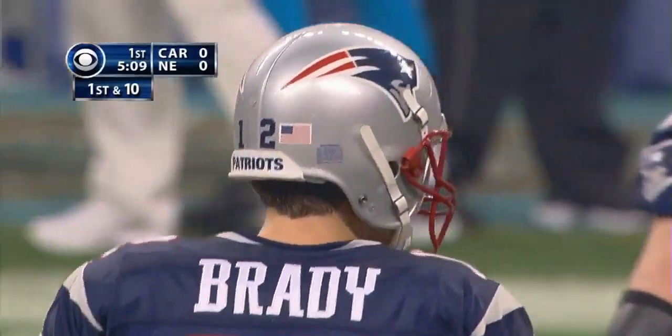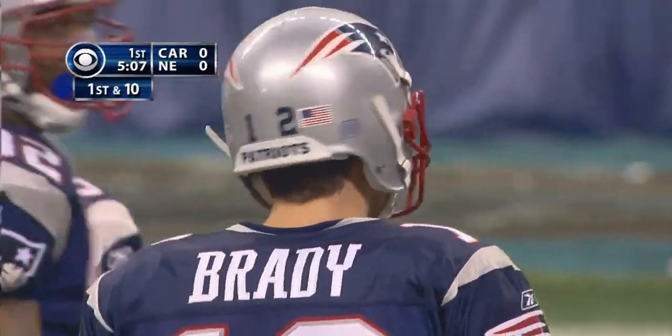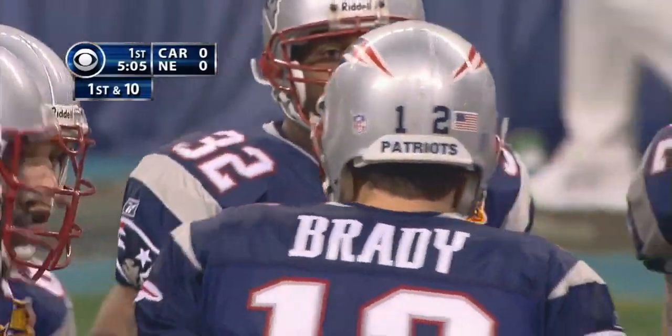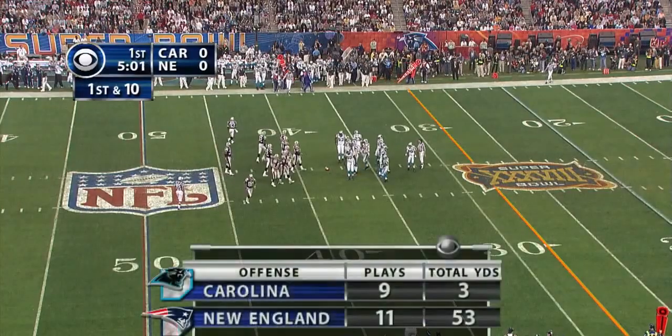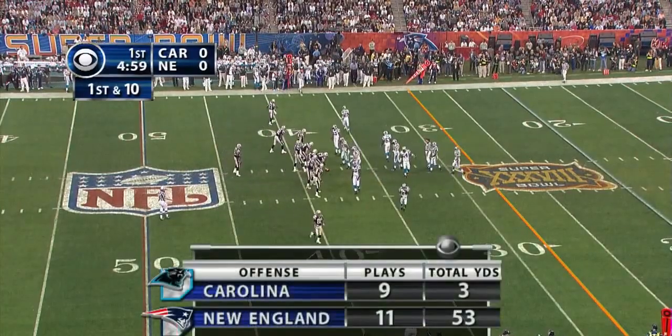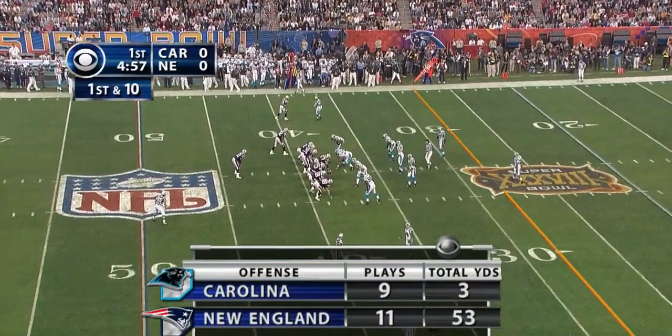Now that's his play. That was not called in the huddle. That's Tom Brady just seeing that the defensive back is off of Deion Branch. They make eye contact. They throw that pass that way. They usually do that quite a bit. It'll be much harder today because this Carolina defense stays pretty close to the line of scrimmage.